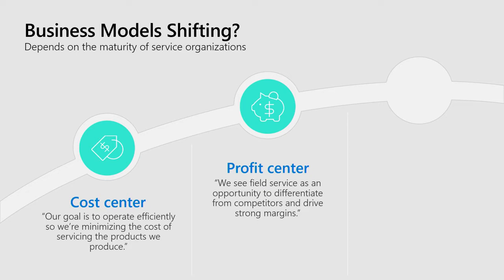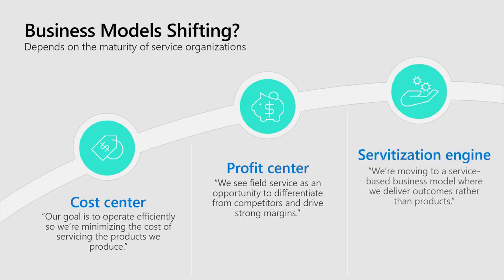And just to give you a sense, about 35% of the companies last year fit in the profit center bucket. And then servitization. No, I didn't make that word up. No, you won't find it in the dictionary. Yes, it's an industry term. It's really around how do I move to outcome driven? How do I charge for a service and charge on the outcome I get, not on the product or service I sell? Now, it's about 15% of the marketplace.